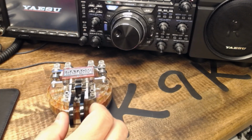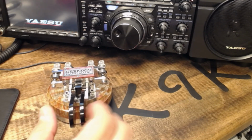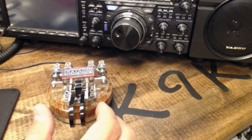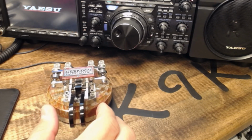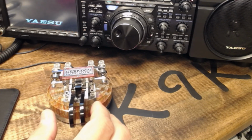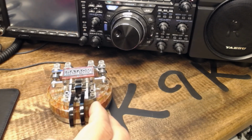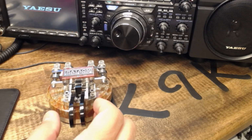So what is that? That's one of my favorite countries. VK, so that'd be Australia. I also hold an Australian amateur radio license, VK1KJ. How about that one? Let's do that one more time. VM. That is VM. How about this one?